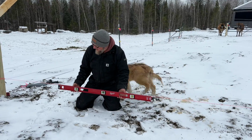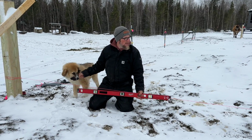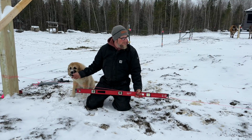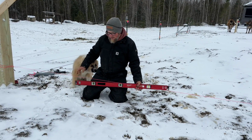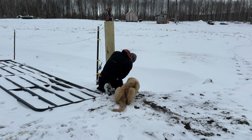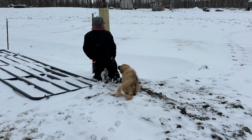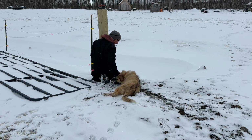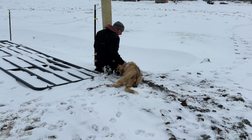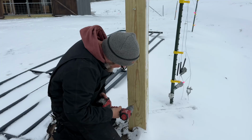So that side needs to come up. So we'll go up a 1/2 inch on this side and we'll drop that side down a 1/2 inch, and that should do it. You gonna be a good boy? That's better than macaroni and cheese, ain't it? All right, let's get this first one in.